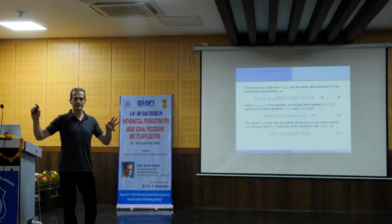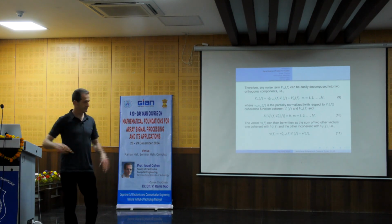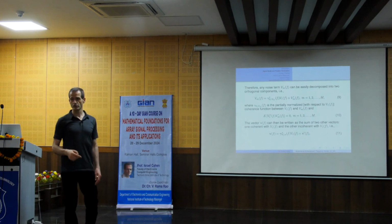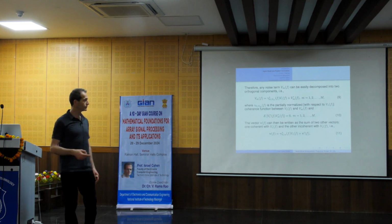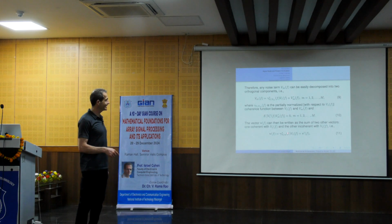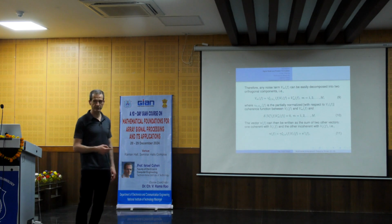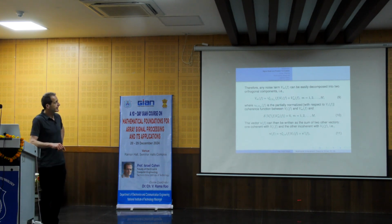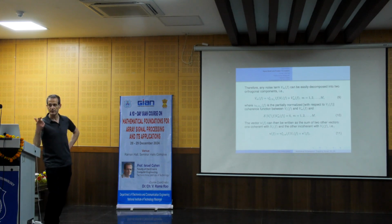But suppose that its position in space is stationary. It stays the same, so this remains constant. And suppose that the noise also is stationary, so the variance of the noise remains the same, and so on. So I can estimate this coherence function, or the steering vector. It's the steering vector of the coherent noise. I can estimate it from intervals where I have only the noise without the desired source.